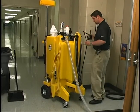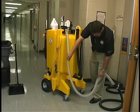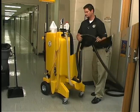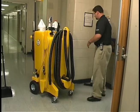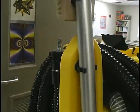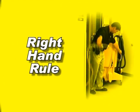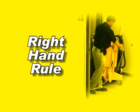Loop them over the post with the rest of the hose. Wrap up the vacuum hose. Place the base of the wand in the convenient drip tray and snap it into place on the other end. Unplug the GFCI and wrap up the electrical cord using the right-hand rule.